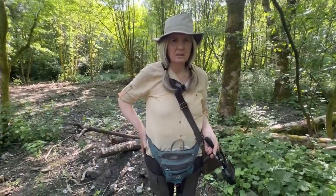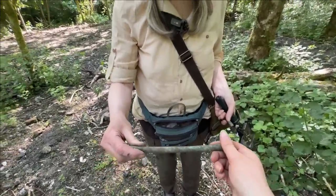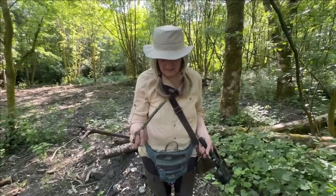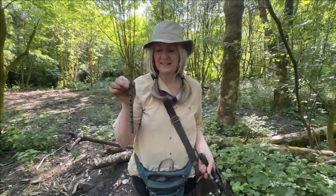I found a few bits and bobs, but look, this. Oh, a bit of pipe. Oh! It's a whistle. It's a whistle, I know. That's cool, isn't it? Oh, we've never found one. That is cool. I like that.